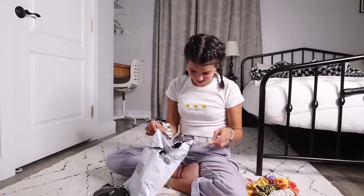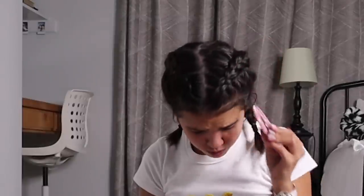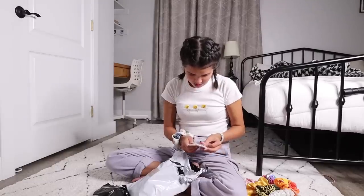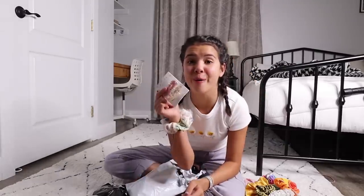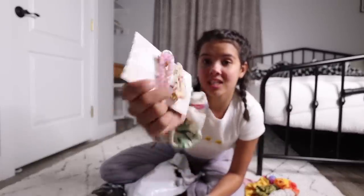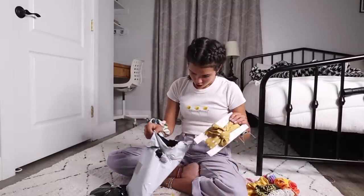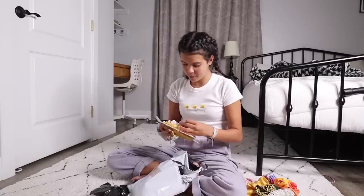Like Christmas, literally. Oh, look at these. Yeah, that's not very attractive, but they're so cute. Oh my goodness, I can't wait to use these. Guys, look. You guys need to check out their company. They have some super cute stuff, and it's honestly so affordable. It's so cute. Oh my goodness.